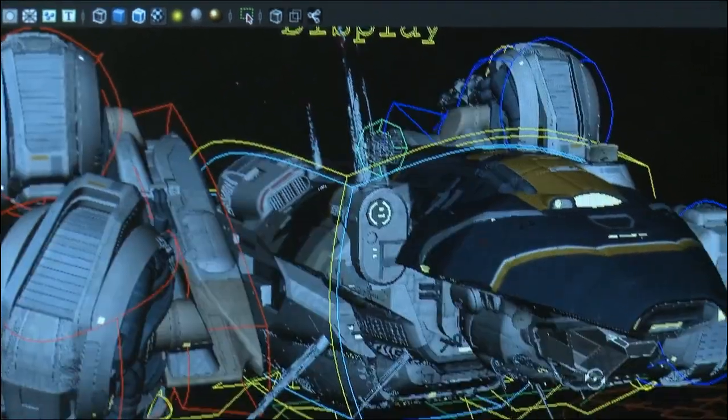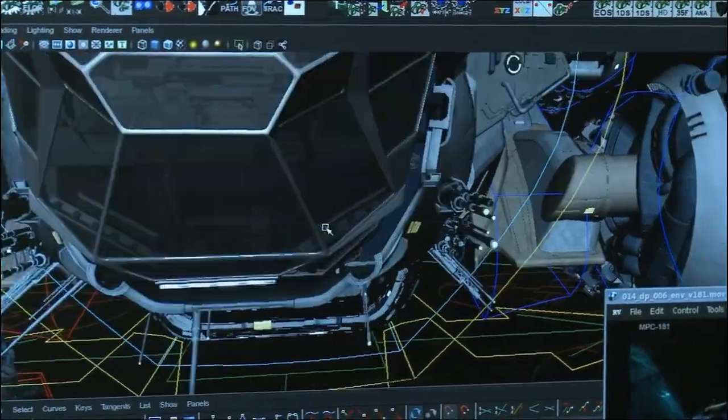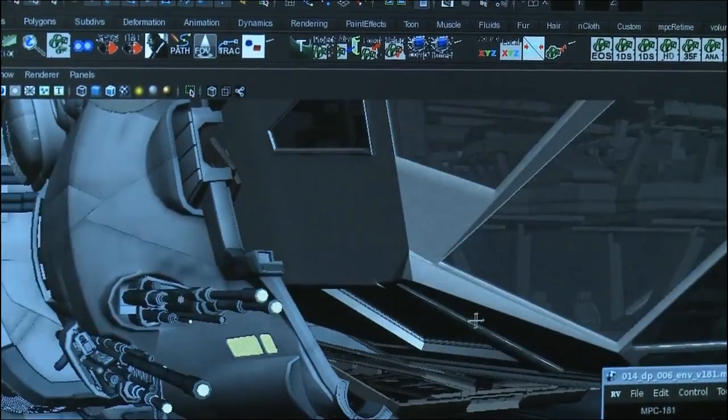You can zoom into the cockpit. We have a rough interior. You can sort of see the seats there. It's a very, very heavy model. It is a very, very large ship, so it looks like a jet fighter sometimes.